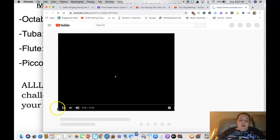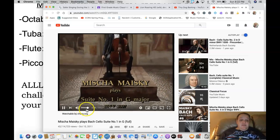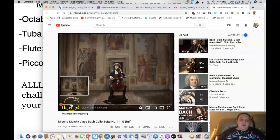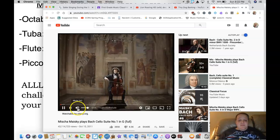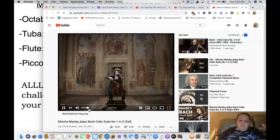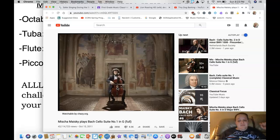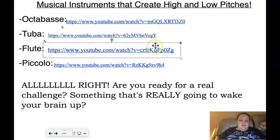Now, this is the one that stumped even me at first, because I didn't know what an octabass was until I finally saw what he was playing. And you know what that is? It's a cello. And the cello plays low pitches, right?